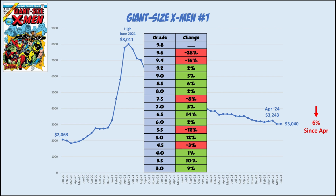So why is this down 6%? Well, look at the 9.6 and 9.4. Those are the two highest value books, right? Because they're the highest grades. And they had massive drops, 16% and 28%. So that really pushes the average down. And even though you have a lot of greens in the other grades, they just weren't enough to overtake those two big drops. Okay, so I think the moral of the story here is, yes, the average sale price, because we're doing averages here, is down 6%, but a majority of the grades did have increases here.